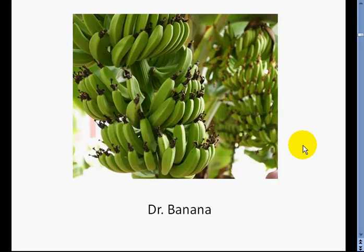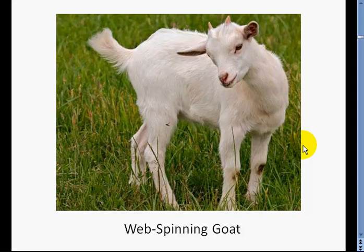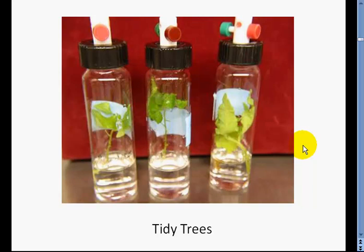These bananas may soon be genetically engineered with vaccines, so instead of going to the doctor for your vaccine, you'll just have to eat a banana. These goats are pretty cool. They can actually produce milk that contains spider silk protein. And then that spider silk protein can be harvested by scientists and can be used to make things that require super strong proteins such as umbrellas and parachute cords.